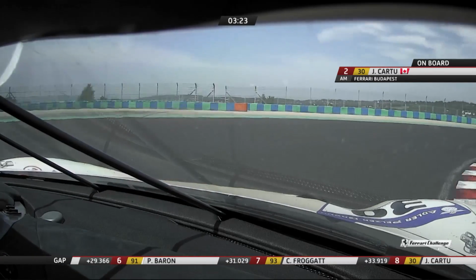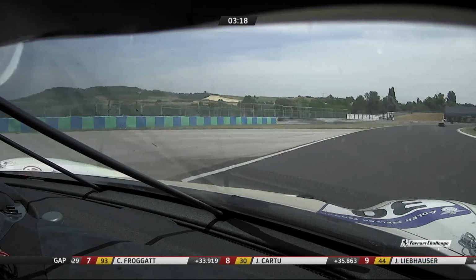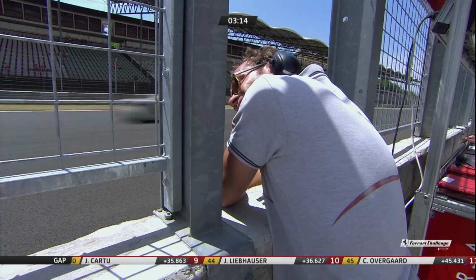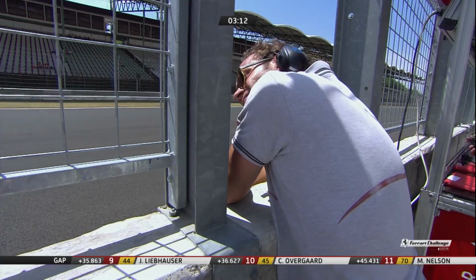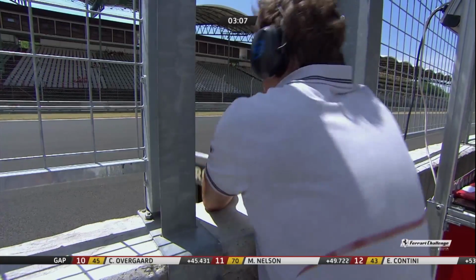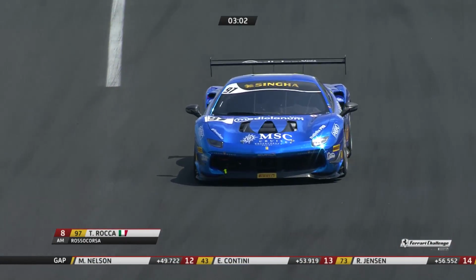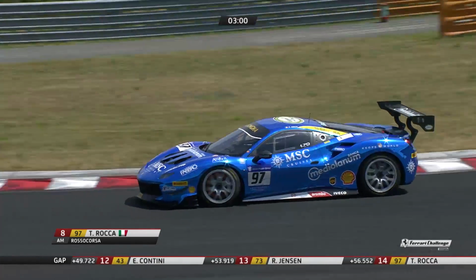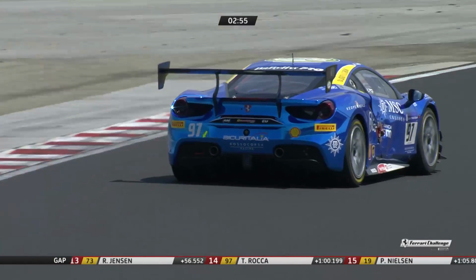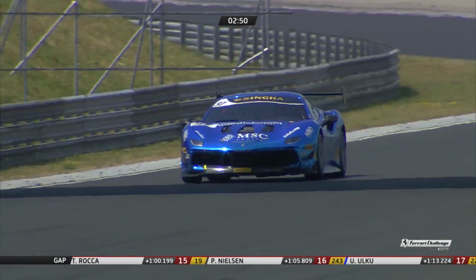Joshua Cartu then through turn number 1 now. Goes downhill. You can see the Chris Froggatt car ahead, and it's within his target sights, but he can't really earn any more than he's doing at the moment. Gagliardini is running in P4. And there is Tommaso Roca then, the Rosso Corsa driver now. P8. He's just not quick, is he, Björn? No, something is wrong, for sure. He is not driving fast.